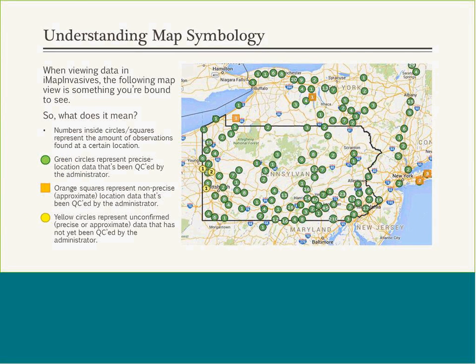When you're using the map and you're turning on and off various layers, this particular screenshot is something that you're likely going to see a lot of. So what does this mean? How do you interpret what this is saying? Well, this is going to be data specifically for observations, and the numbers inside each of the circles and squares essentially represent the amount of observations that are being found in that particular area of the state.